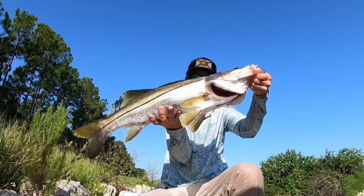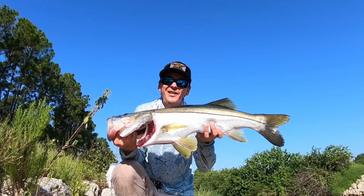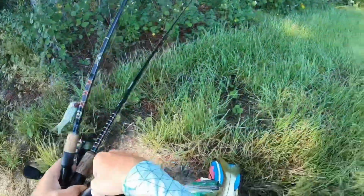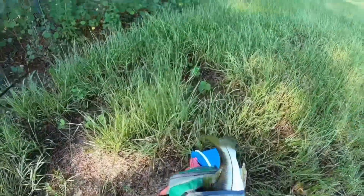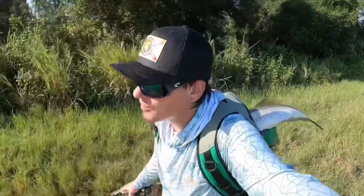Yes! I said a prayer to the snook gods this morning. Wow, the snook gods surely answered. All of my hard work has paid off. I've put easily over 50 miles on my bike in the past month, exploring all these new spots in the woods, all these secret places, places people don't know about, don't go to. Wow, all my hard work exploring, biking through the woods, trying spot after spot after spot. Man, mission success.